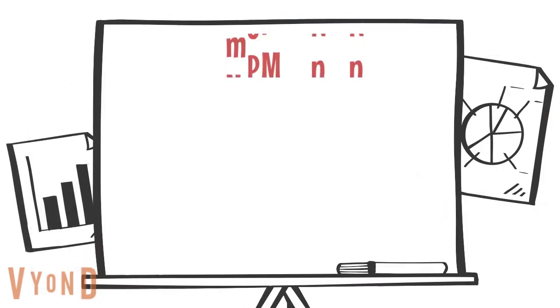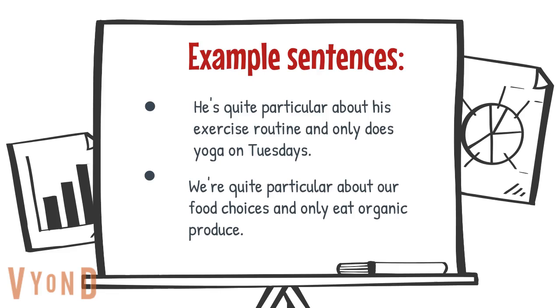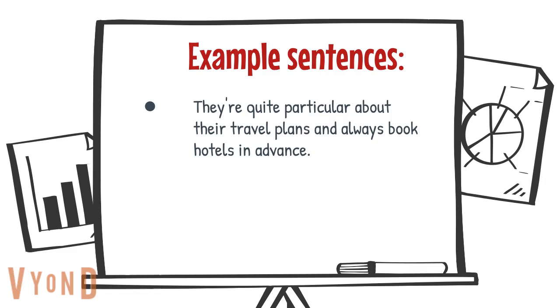Example sentences. I'm quite particular about my coffee, so I only drink it from certain cafes. She's quite particular about her fashion sense and only wears designer clothes. He's quite particular about his exercise routine and only does yoga on Tuesdays. We're quite particular about our food choices and only eat organic produce. They're quite particular about their travel plans and always book hotels in advance.